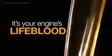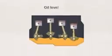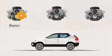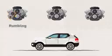When your car has sufficient motor oil, the oil helps protect the engine parts. That means the engine stays quiet since the oil is lubricating all the metals. But let's say your oil level is low. This means there's not much to lubricate the engine parts, so the parts will brush against each other, and the result is you may hear knocking or rumbling sounds. That's never a good thing, because basically your engine is tearing itself apart bit by bit.